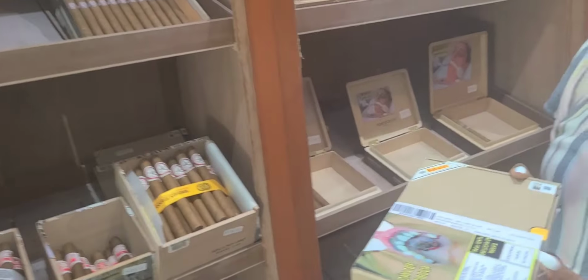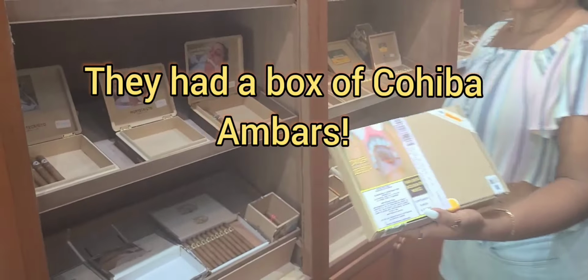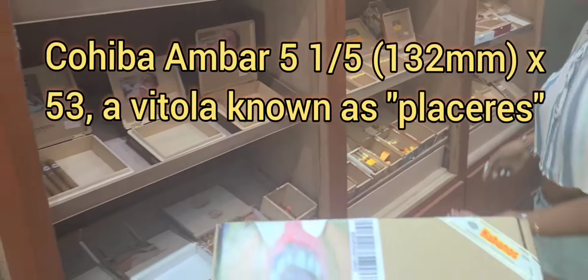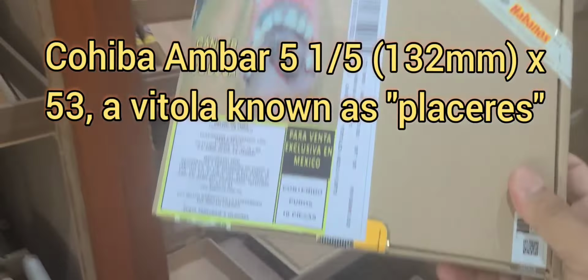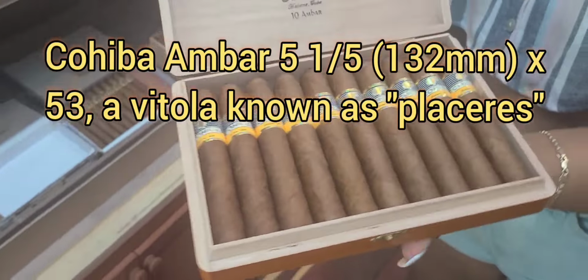Guys, here's something that's very special, and this is something that you don't see very often. Cohiba just released a few years back a new vitola called the Ambars. And I covered this actually in one of my videos. She's going to show it to you. But I'm going to tell you guys right now.